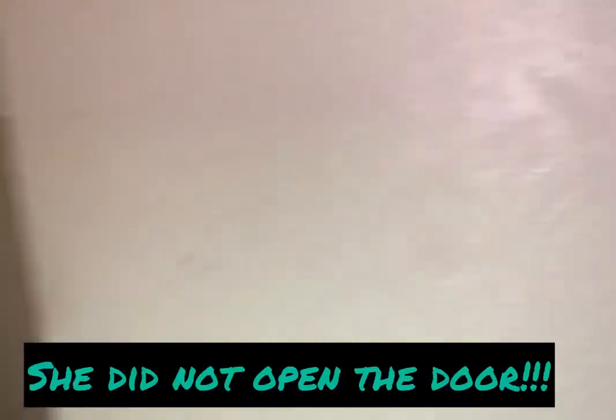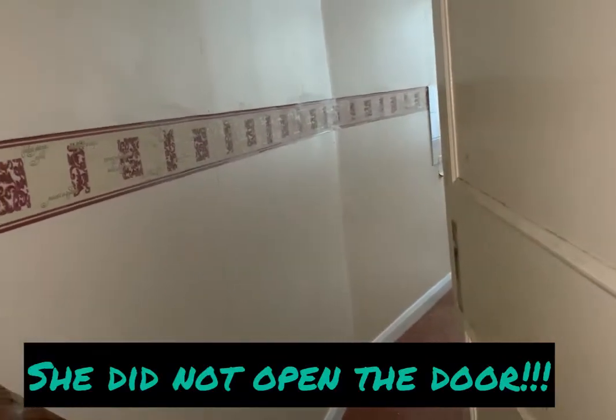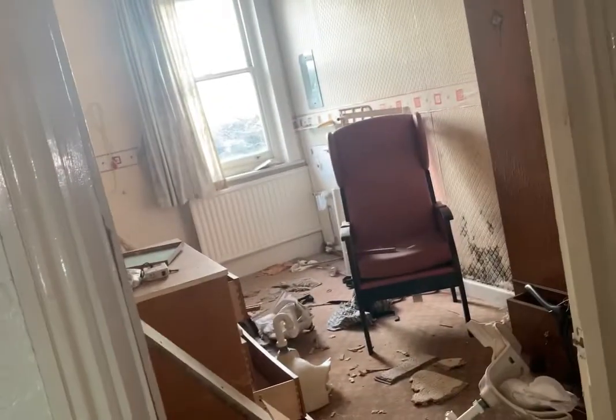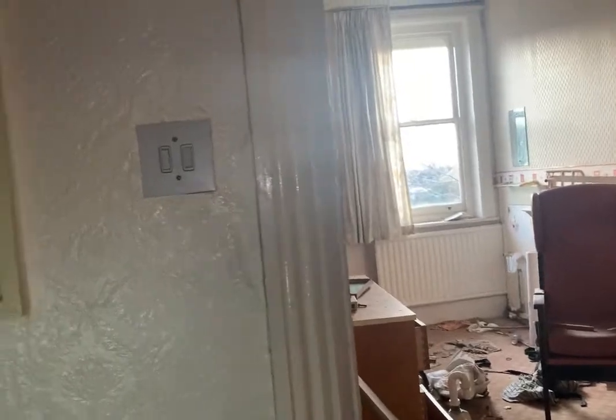Room 19A. Did she open that door? Because remember, guys, we couldn't open that door. And that's open. That's scary. Elle? Did you open a door up here? Where are you?